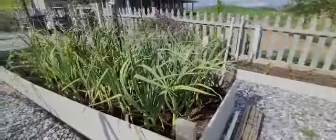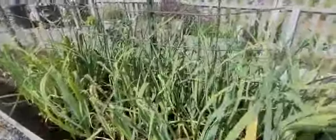And here's the garlic. It looks like it's wanting to maybe start to die back. The leaves are yellowing. I don't know if that's from the rain. We got a lot of rain this year for us.